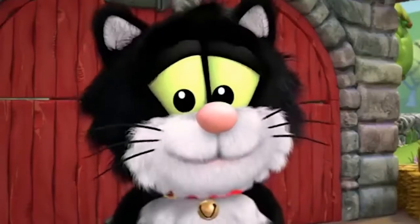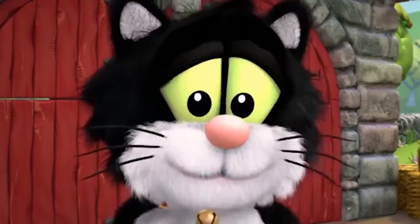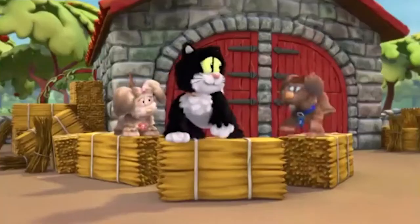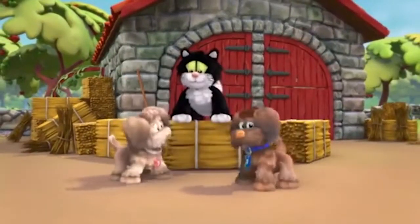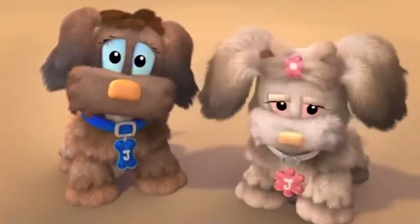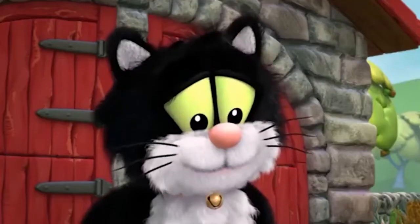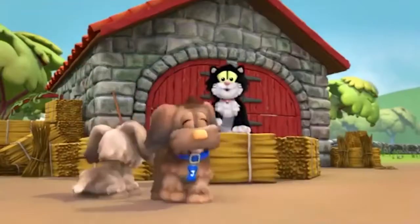Oh, hello. Guess what? We're going to do some butterfly watching today. Whee! Butterfly watching! Where are we going, Jess? To the Whispering Woods. Willow says there are loads of butterflies in the trees. Do you want to come too? Great! Let's go!